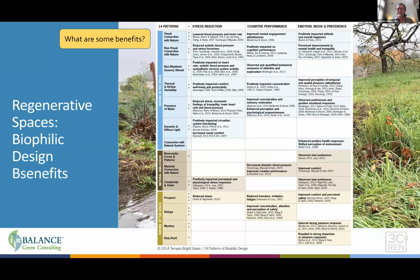So what good is biophilic design for us? I mean, really, is it measurable? Are there benefits that we can talk about specifically for going to all the trouble of bringing this approach to your project? So here I'm drawing on a summary table of studies. Fortunately for us, the research into the benefits of biophilic design is pretty robust, and it's continuing to develop.